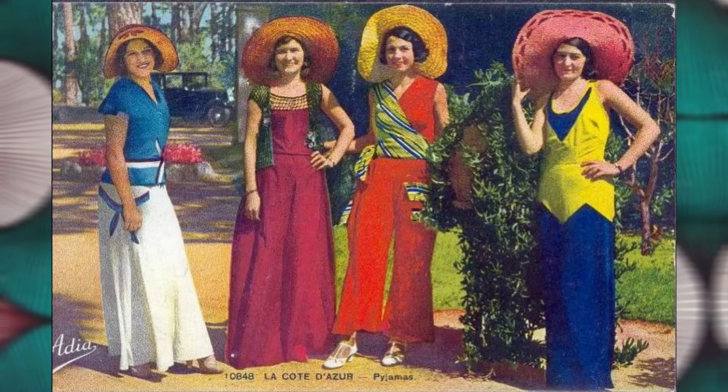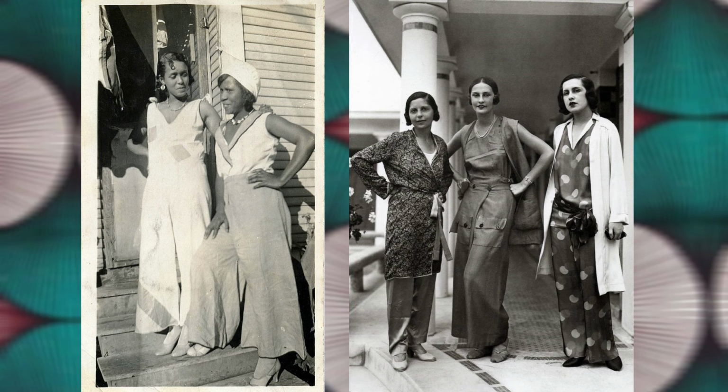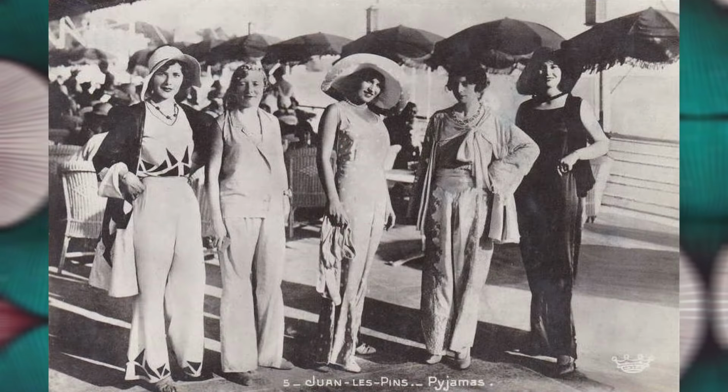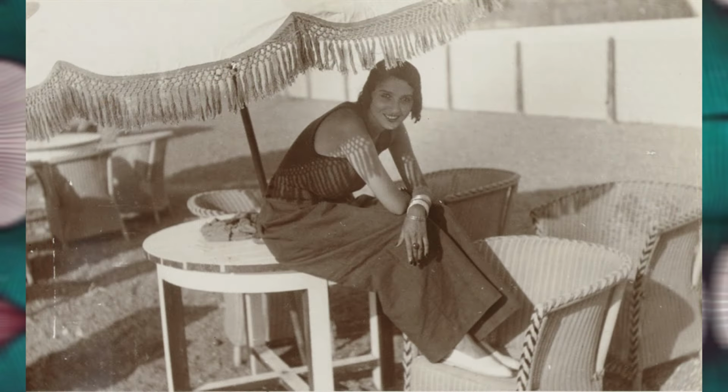Continuing on the theme of leisure, we cannot miss talking about beach pajamas. Before the 1920s, women, for the most part, confined wearing pajamas to their homes. But in 1922, beach pajamas were first spotted on European beaches and at seaside resorts. Then, as the decade progressed, they slowly spread over to North America.